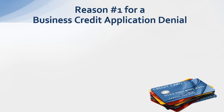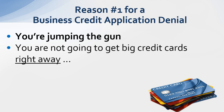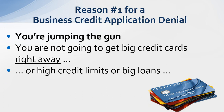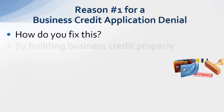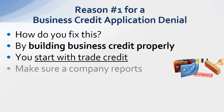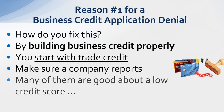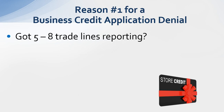Reason number 1 for a business credit application denial is that you're jumping the gun. You are not going to get big credit cards right away, or high credit limits, or big loans, or the best of terms. How do you fix this? By building business credit properly. You start with trade credit. Make sure a company reports. Many of them are good about a low credit score, and some don't check credit at all. Got 5 to 8 trade lines reporting?